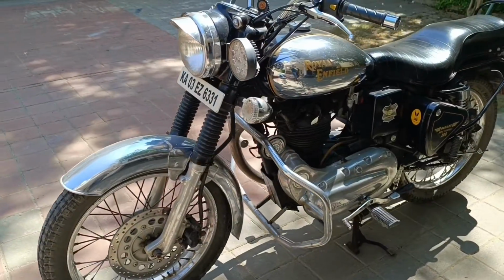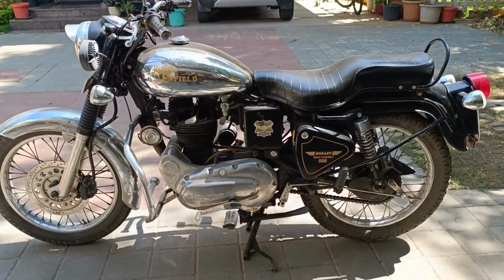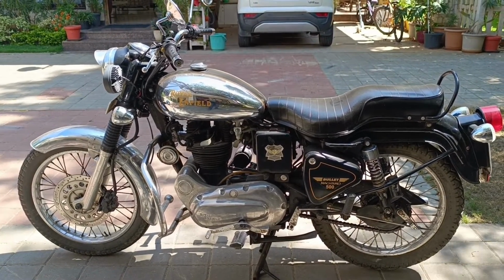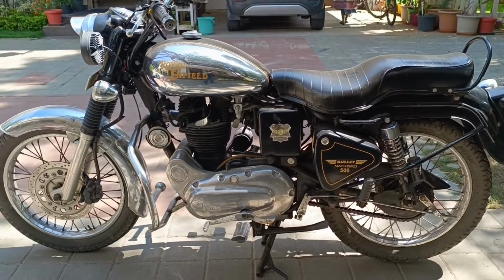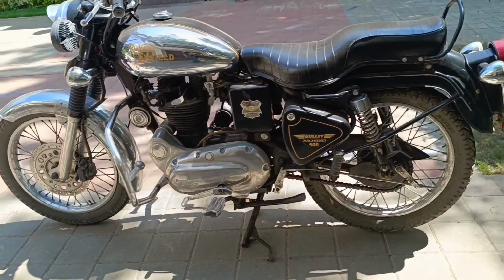So the fitness has been applied and it's going to be ready in a couple of weeks' time, and the fitness is going to be renewed all the way till 2028, which is 5+ years. So the bike is in bone stock condition and absolutely no work on the bike, that's guaranteed.